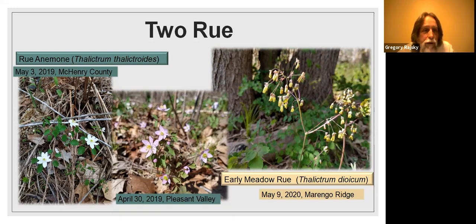Rue anemone will have anywhere from 6, 7, or 9 petals. What appear to be leaves below that white flower that you see on the left are actually a series of bracts. They're modified bracts, not true leaves. But that whorled structure is fairly distinctive.